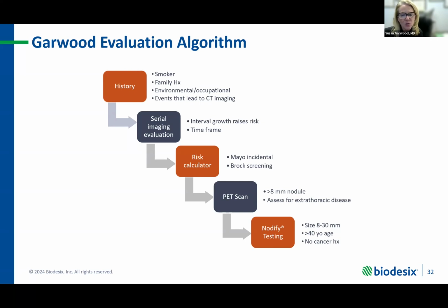Once we do a calculated risk, for me, if the nodule is greater than 8 millimeters, I'm going to consider a PET, certainly if it's larger. As Dr. Smith said, I utilize PET not for single nodule or incidental nodule evaluation. I use PET for extrathoracic disease and for nodal evaluation. Dr. Smith showed you what happens with size with PET. It eventually gets to where it's just a coin toss. However, there are some cancers that will jump outside the chest or into lymph nodes even at smaller size. That will sway what I do.